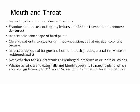Inspect the color and shape of the hard palate. Observe the patient's tongue for symmetry, position, deviation, size, color, and texture. The tongue can tell you a lot of different things. Inspect the underside of the tongue and the floor of the mouth. You're going to look for any nodes, ulcerations, white or red spots. Note whether tonsils are there, if they're missing, are they enlarged, are they present and really red and have exudate on them. You want to look at all that.